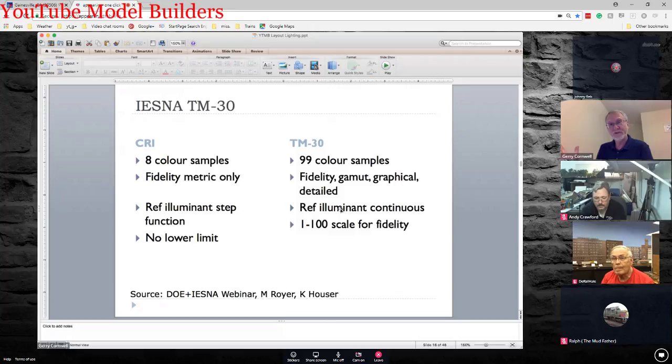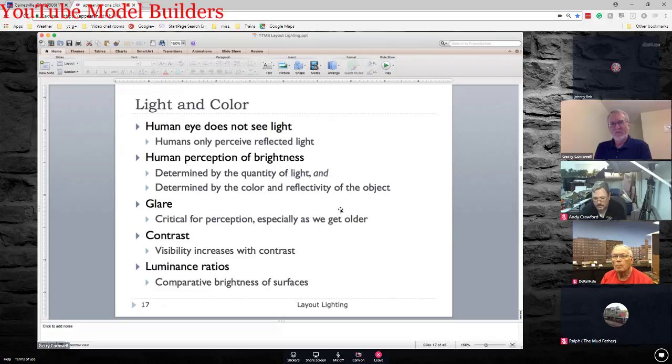And the CRI actually has no lower limit. So you can actually get sources that have negative color rendering indices, which, how do you get your mind around that, right? It's got minus 21. Right? That's great. So TM-30 has a 1 to 100 scale, so it's much easier to understand. It is coming into the market eventually. A lot of LED manufacturers have jumped on this, so they're providing the information.